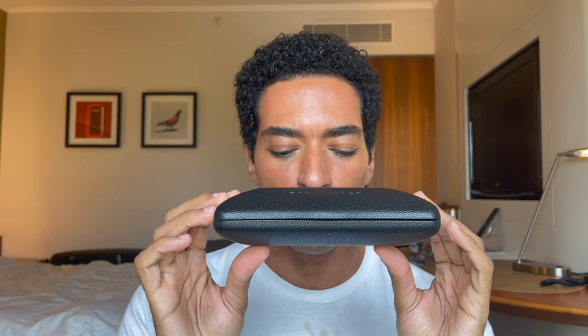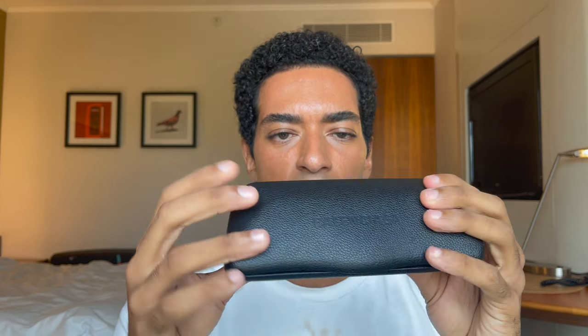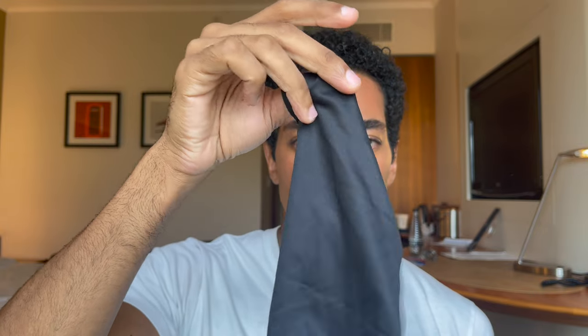So yes, and this is actually my second pair of Balenciaga sunglasses. The first pair I got was this pair right here. I will show you guys really quick. The case is very similar to this one right here. It's just a little bit slimmer, since the sunglasses are a little bit smaller, or they would fold a little bit more flat. So the case is a little flatter, but it's basically the same style. And it came with the cloth like this, instead of that dust bag.